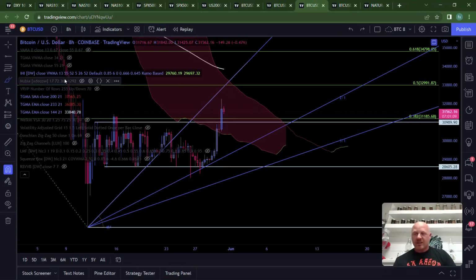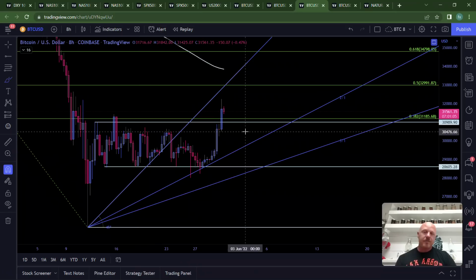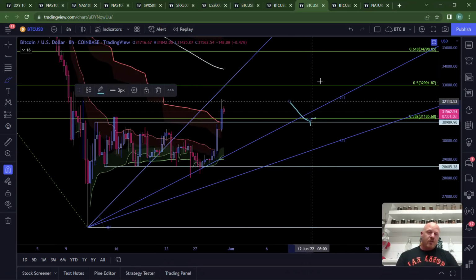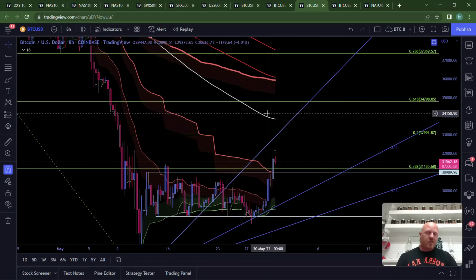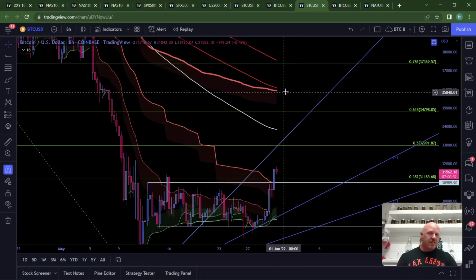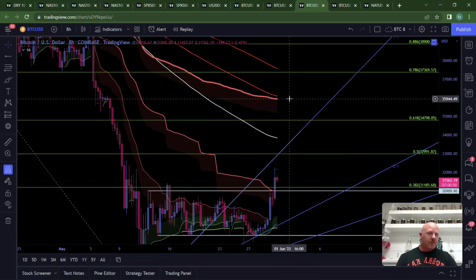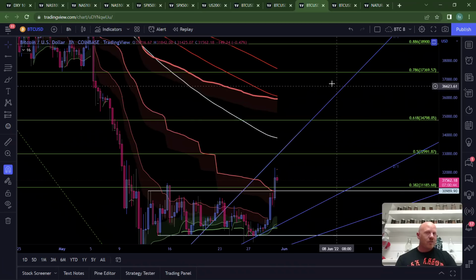And let's go ahead and turn Ichi off, and let's look at our VWAP trading strategy and see where these lines are coming in at. I'm going to pull this down. So there's my 144 that is descending. Here's my 233 and 200. And here's your heavy supply line on the 8-hour time frames at 35,944. Remember, I want to see at least that 618, 34,798.